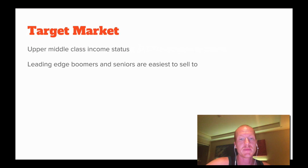The target market, you just want it to be upper middle class income status. That means they're making around $100,000 a year. You want them to be leading edge boomers and seniors because those are the easiest people to sell to and to close sales. So people that are between the ages of, let's say, 45, really 55, all the way up into the 70s and 80s, those are the good ones to sell to. And I would say the best is right in the middle there, the 65 to 75 range, the retirees.